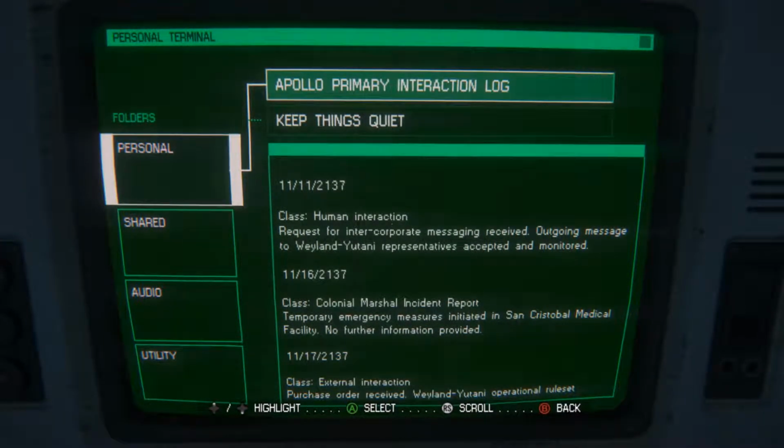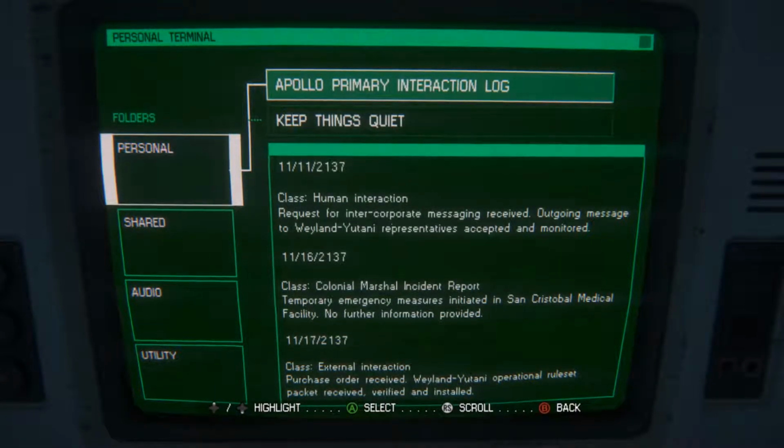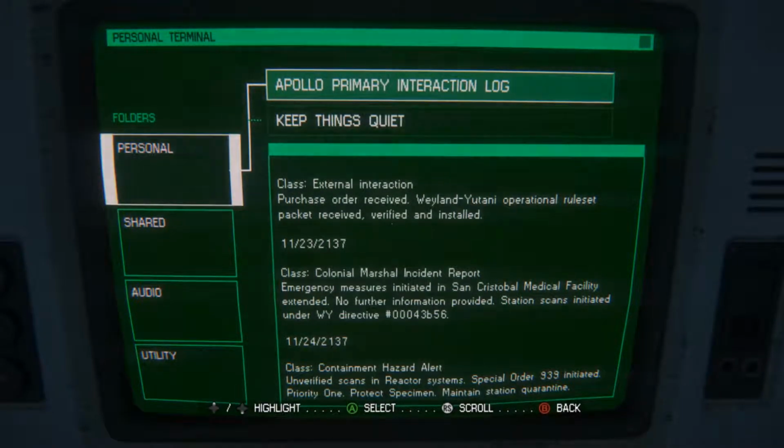Apollo primary interaction log. Class human interaction. Request for intercooperate messaging received. Outgoing message to Weyland-Yutani representatives accepted and monitored. Colonial Marshal incident report. Temporary emergency measures initiated in Sinclair facility. No further information provided. External interaction. Purchase order received. Weyland-Yutani operational rule set packet received, verified and installed.